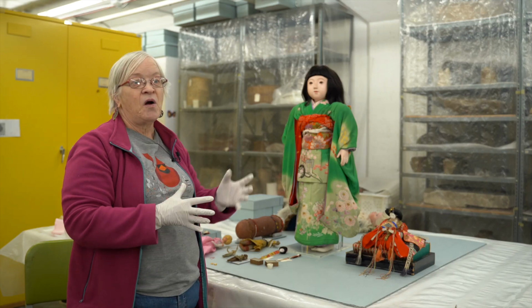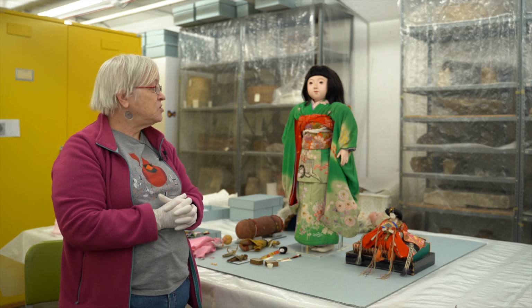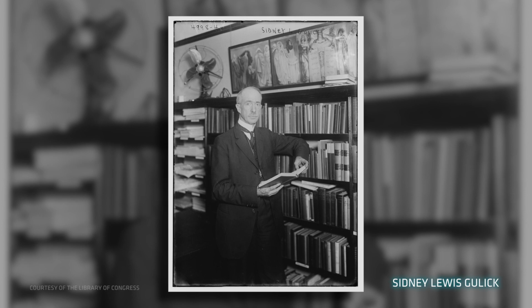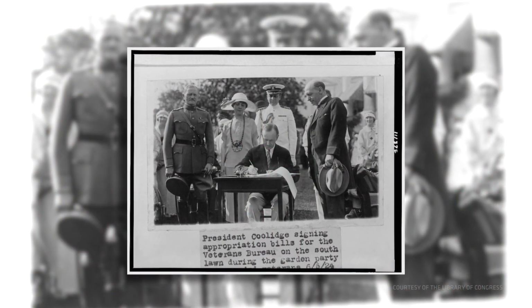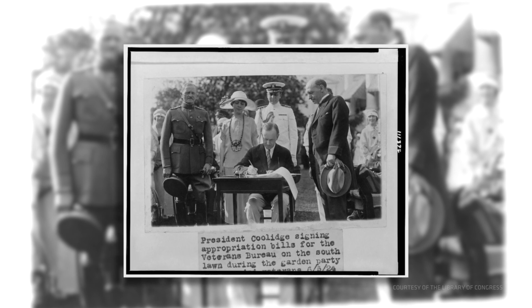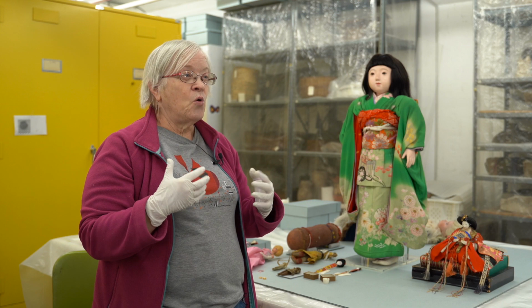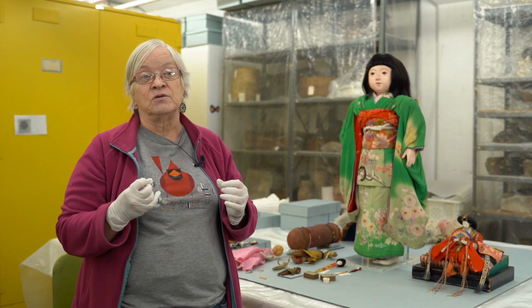Miss Kochi was part of a doll exchange in the late 20s that was started by a missionary, Sidney Gulick. This was a bad period in relations between Japan and the United States. The Alien Exclusion Act, aimed mostly at Asians, had been put through as a law in this country, and he wanted to improve the relationship, and he figured the best way is through children.